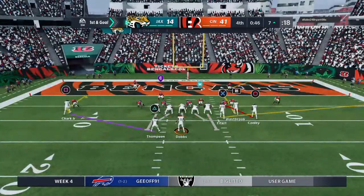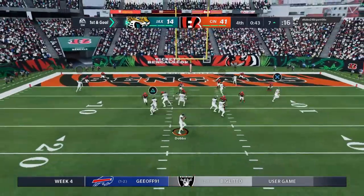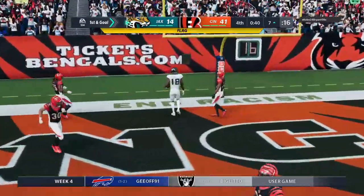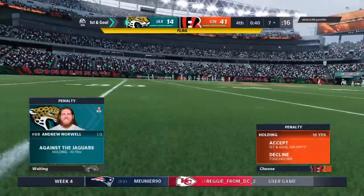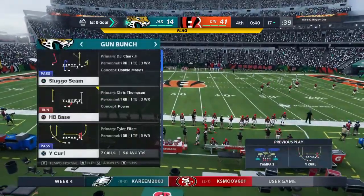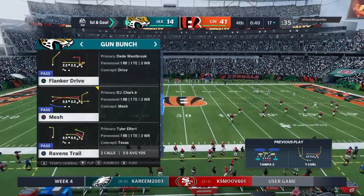Here we go. 18 Cardinal, 18 Cardinal. Operating from the gun, Dobbs. And this is caught for a touchdown. Now hold everything here. Flag in the backfield. This one might be coming back. So reverse the celebration. We'll see if they have something else in their bag of tricks.